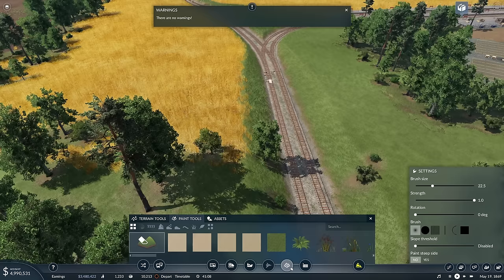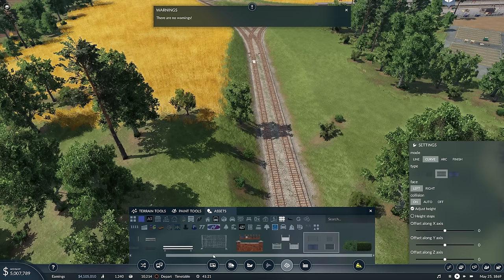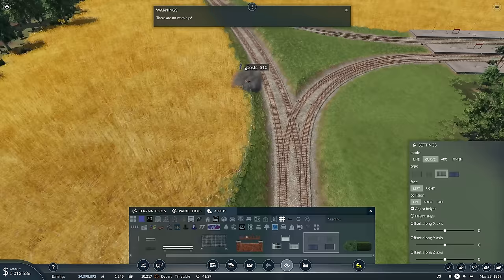Now, what we could do, if we want it to be really, really in depth, we're going to go for a fence. What type of fence are we going for? Just a normal mode curve. Collision off. We'll go with on. How's that? Right, there we go. I'm going to put a fence along there. That's going to look quite good, isn't it, really?